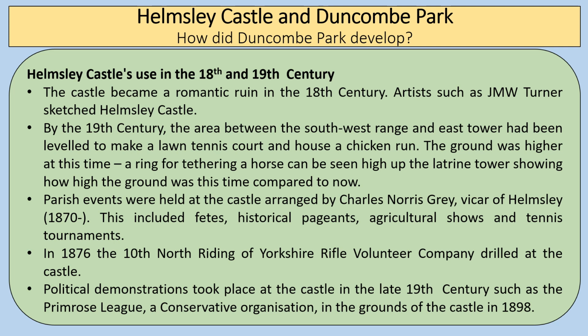Artists such as J.M.W. Turner sketch Helmsley Castle, and we'll have a look at some of those sketches in a moment. By the 19th century, the area between the Southwest Range and the East Tower had been levelled and raised to make a lawn tennis court and house a chicken run. We know the ground was higher up at this time because a ring for tethering a horse can be seen high up the latrine tower, showing how high the ground was at this time compared to now.